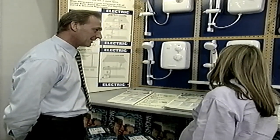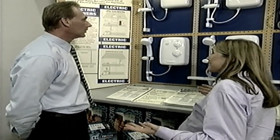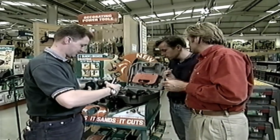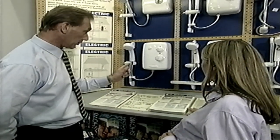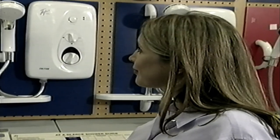I'm looking for a powerful shower. My husband has always wanted a powerful shower. It's a jigsaw. Where's Tina, by the way? Shouldn't we be? She's all right. This one is 8.5 kilowatts, connects straight onto a cold mains water supply, and that way you don't have to have any stored hot water for it.